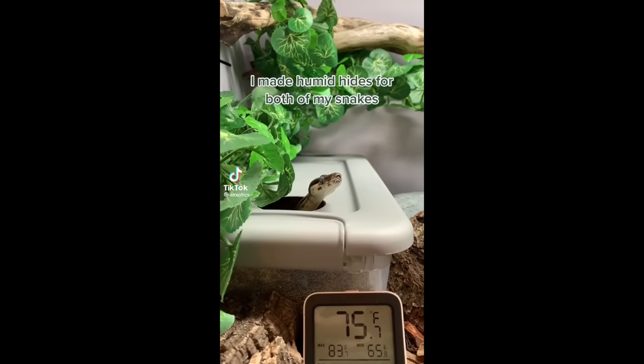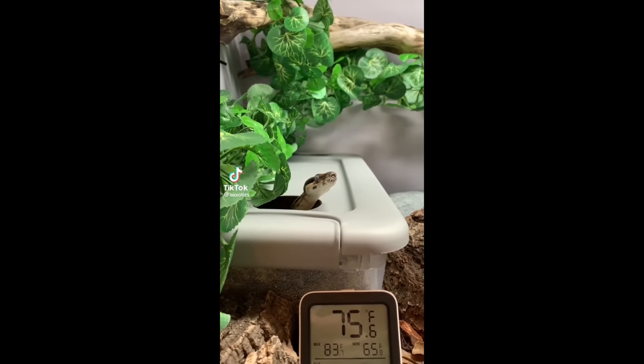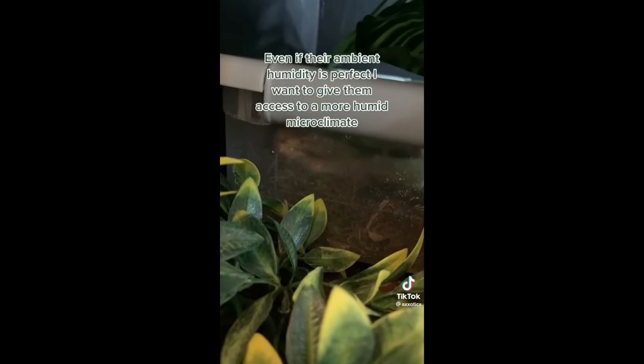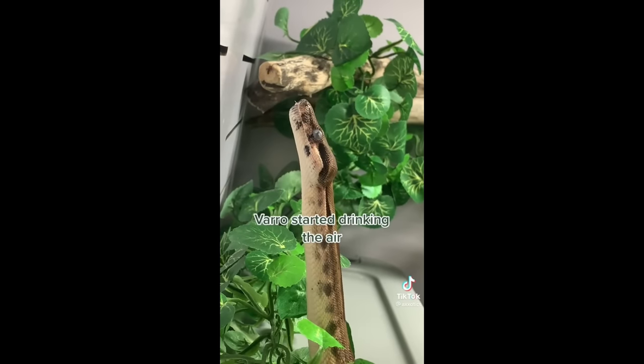I made humid hides for both of my snakes. Even if their ambient humidity is perfect, I want to give them access to a more humid microclimate. Tharo started drinking the air.